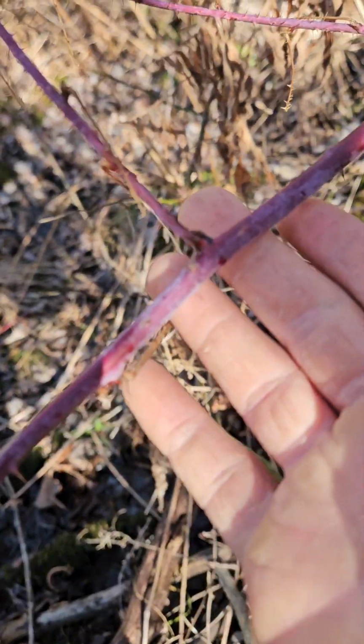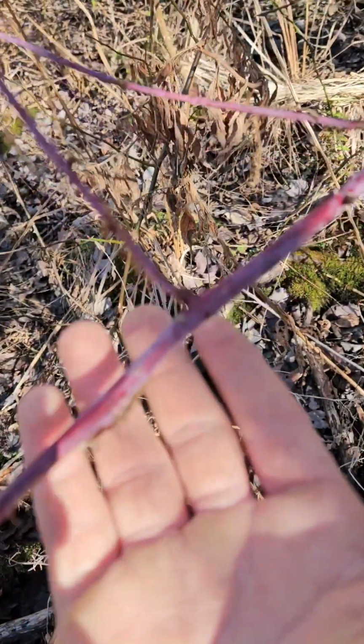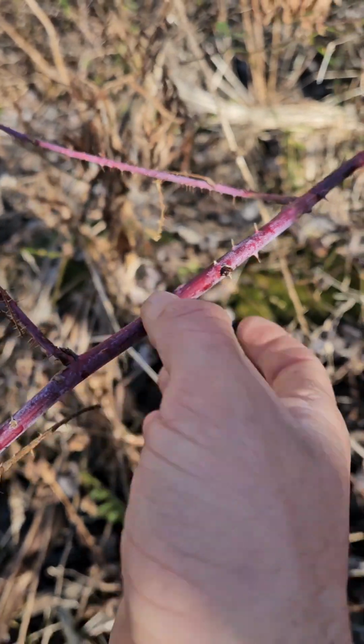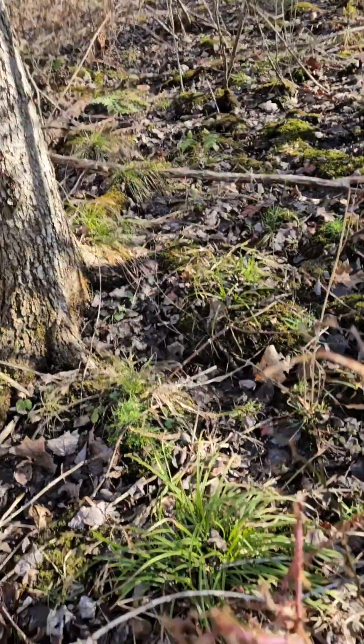We have Rubus occidentalis, or the black raspberry. I also call it the blue stem raspberry because the stems appear more blue. I mean, this one looks more pink, but when it's growing in the open, like fields and whatnot, these are bright blue. And I don't really see these in swamps very often, so it likely came from the field that's right there.